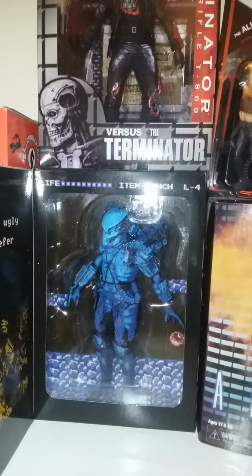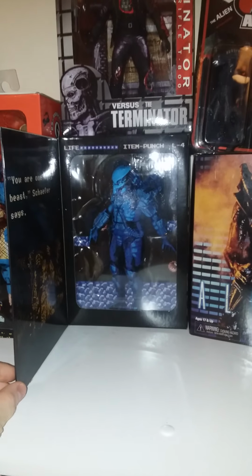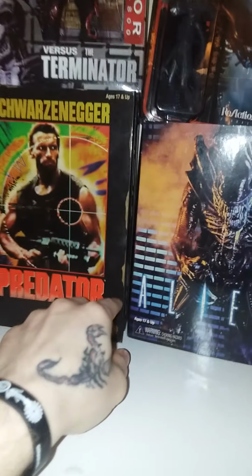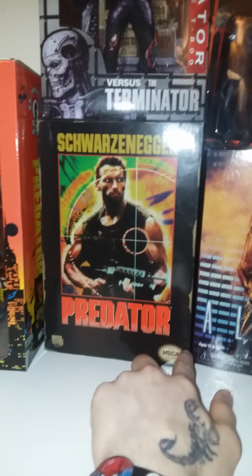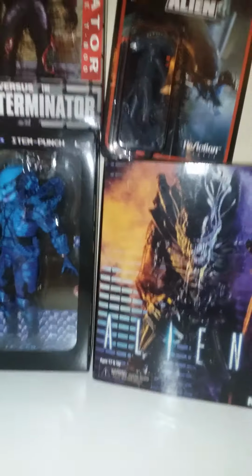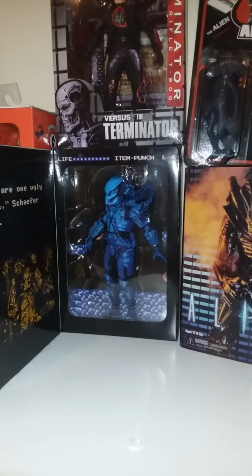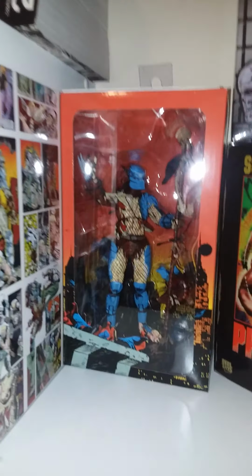Same thing over here. We have Predator, part of the NECA Real Toys series. Back up there. See a little bit better. Glare's getting kind of bad. Here's the cover. Arnold Schwarzenegger, greatest action movie star of all time. Another look at the figure. A little less glare.